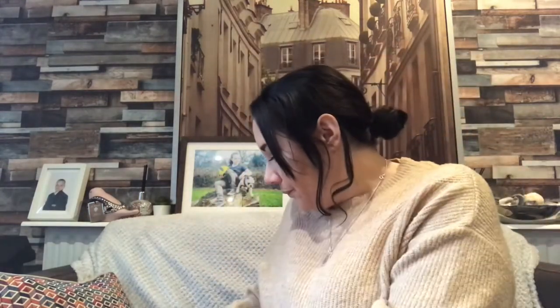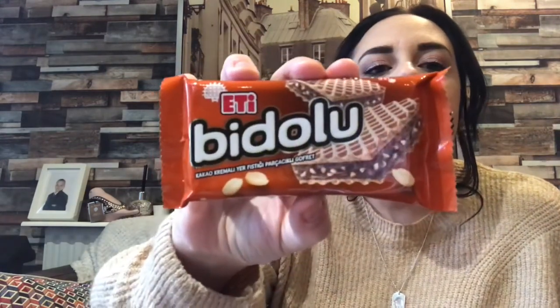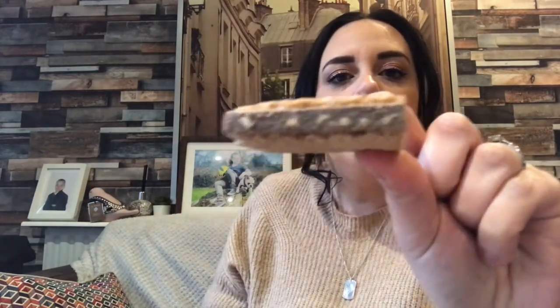And next, Vidaloo. It's like wafers. Dense cocoa cream with peanut pieces sandwiched between two wafer layers. This is a must for any wafer lover. I do like wafers. You know what I used to like as a child? You know the pink wafers? Absolutely love them. But this is a chocolate one, so. There you go. Give a little peanuts.